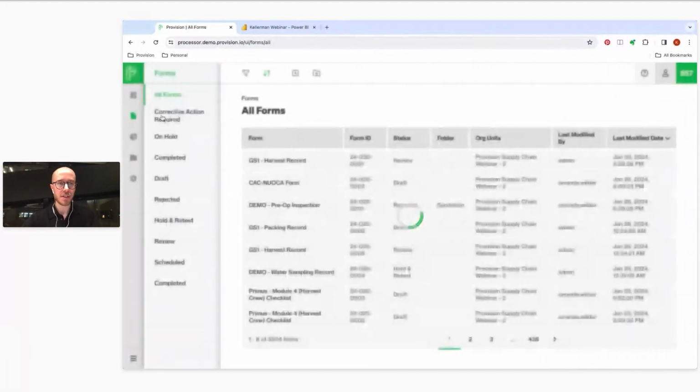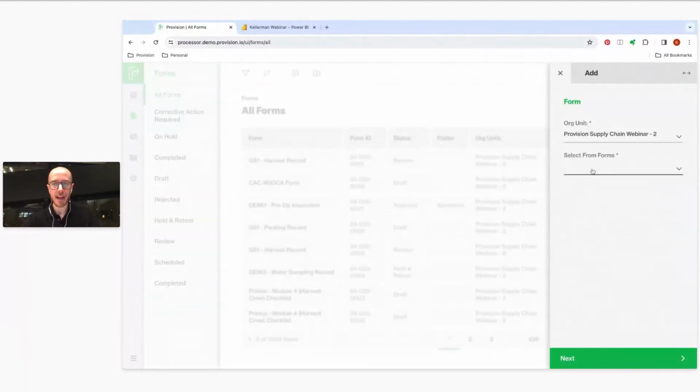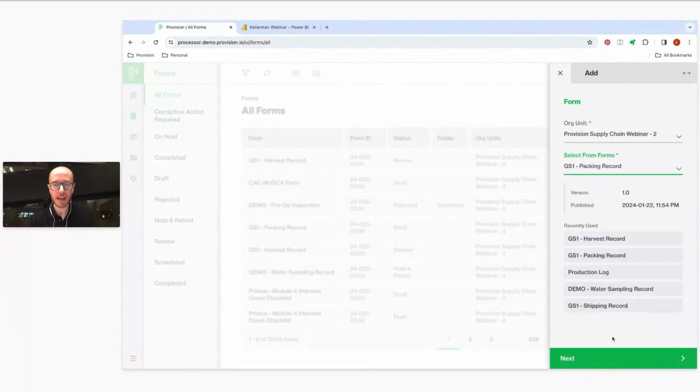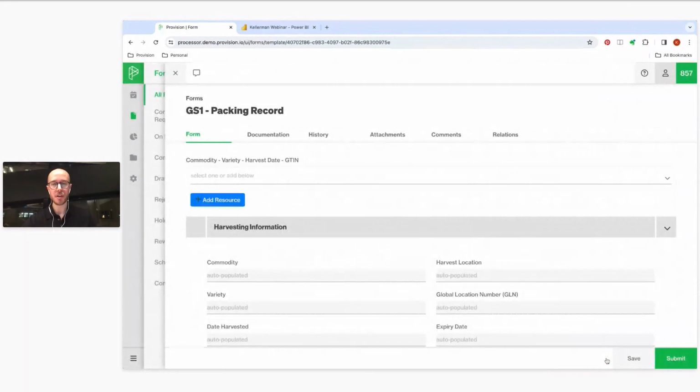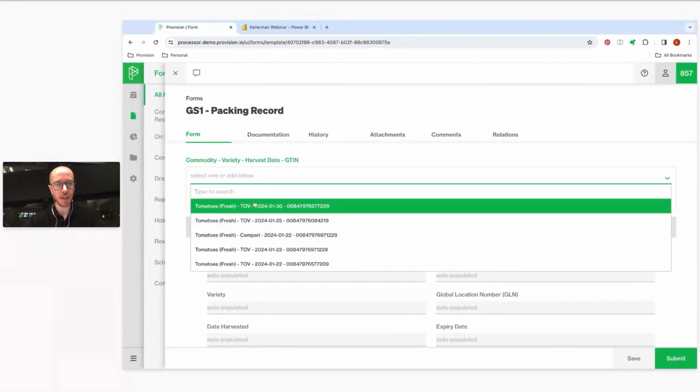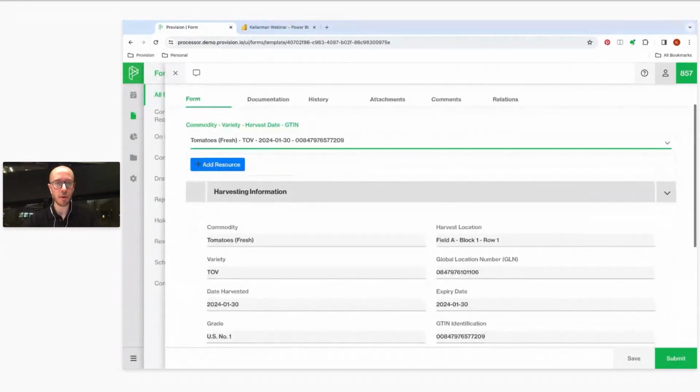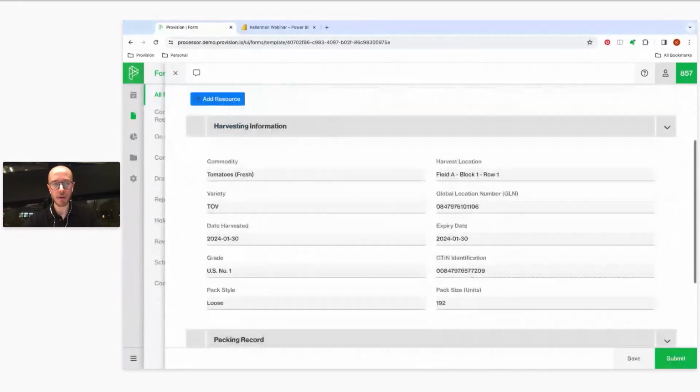What I'm going to do next is open up a new form that adds new blocks onto that sequence. So if we go into a packing record, what Provision can do is autofill a lot of the record keeping for you so that you're moving faster. So when we start our packing record, all we have to do is pick the product that we had previously harvested, and it will automatically pull forward all the prior harvest information into our pack record.